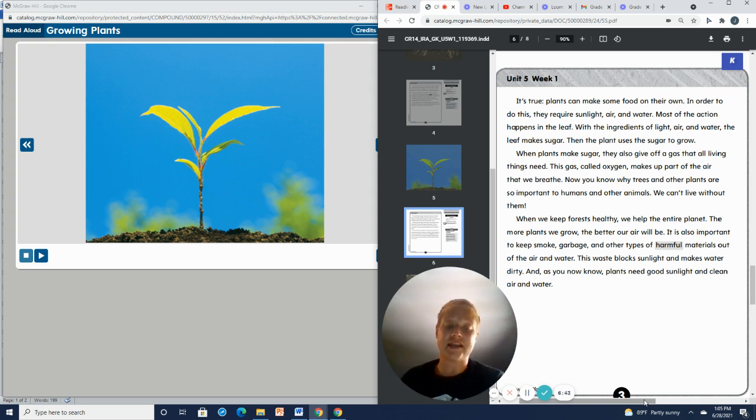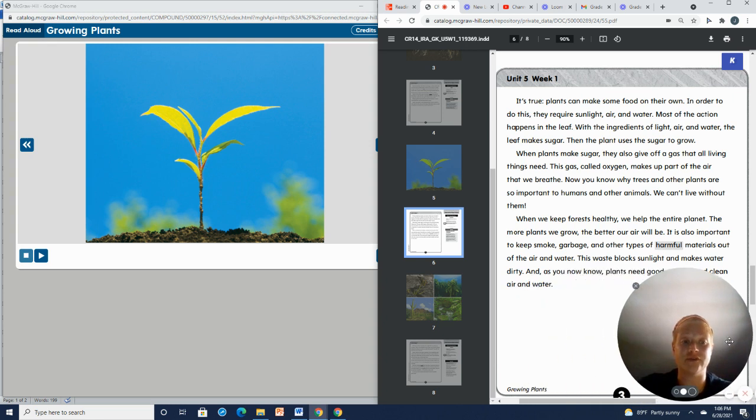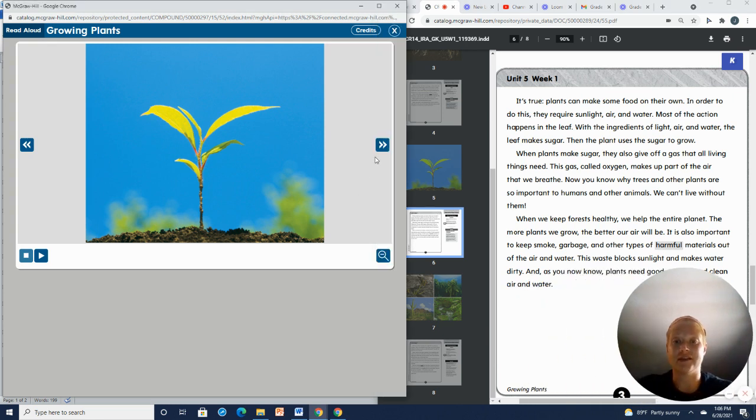So there I continue to read with that expression and intonation. I'm making my voice go up and down. I'm showing that I'm enthusiastic. I really want to learn what happens with these plants. So we are going to continue. I'm going to move my face over a little bit. We're going to take a look at the next picture.